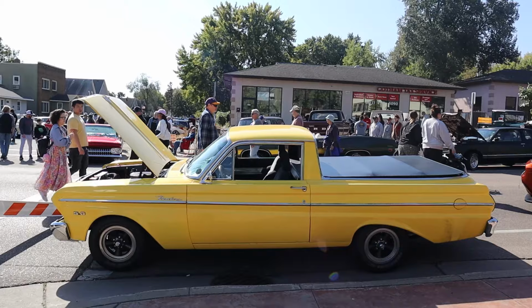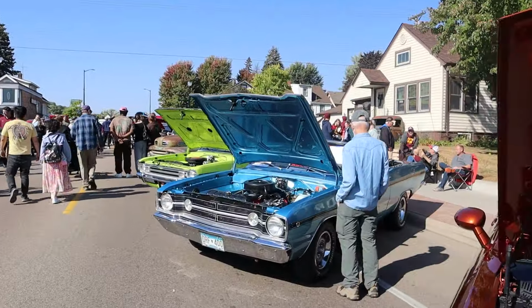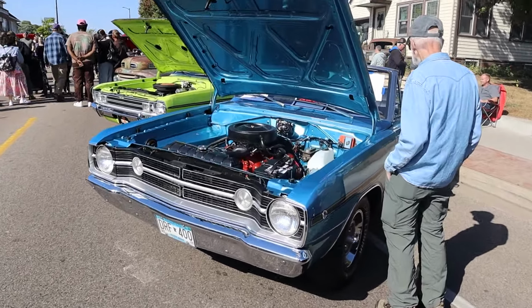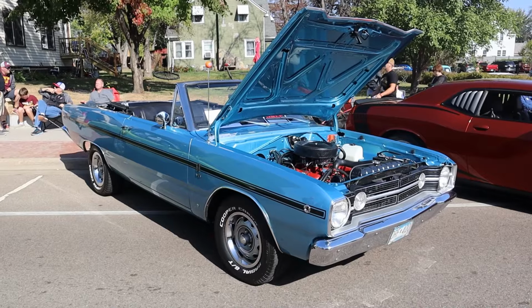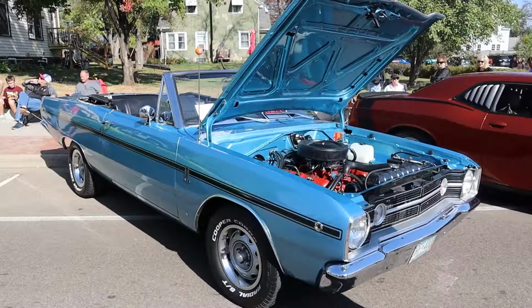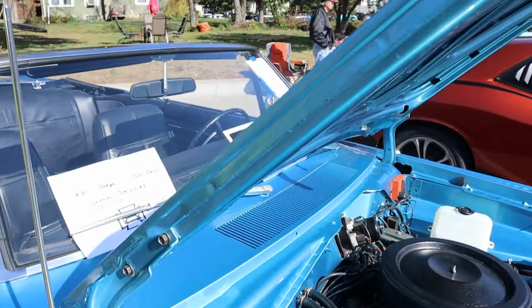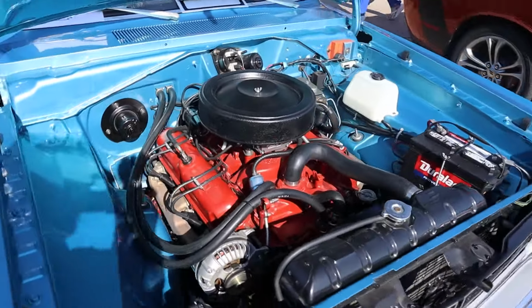No wipers, no heat. I'm in my coveralls. That's a Challenger. Another one for sale here. '68 Dodge Dart GT. For sale. Let's go look at the stuff on the side there.